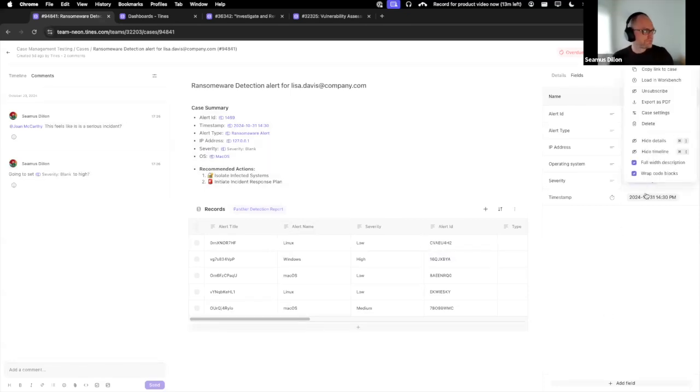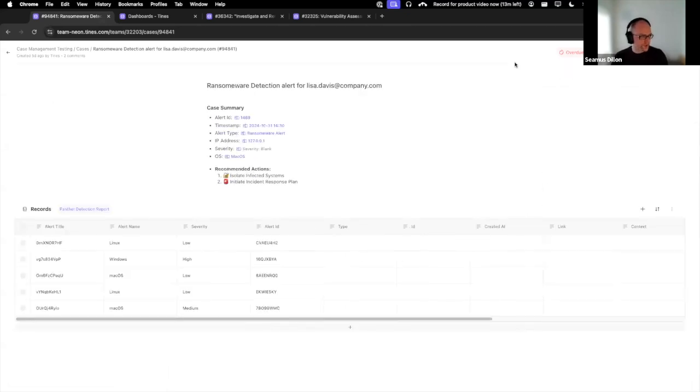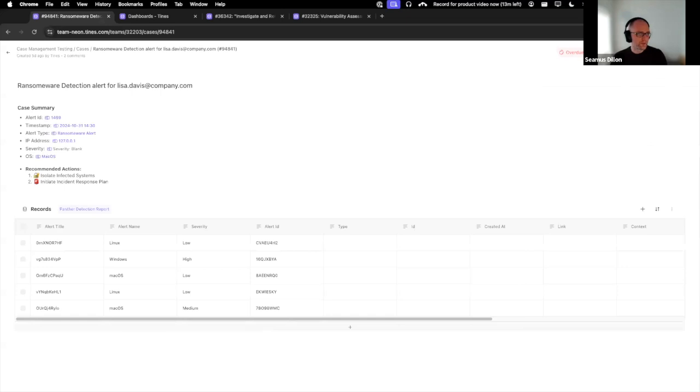And within that toggleable feature as well, you probably noticed that the case description goes full width for those who like to have smaller screens or bigger monitors or like more control over that white space. You have the ability to toggle on full width description as well.